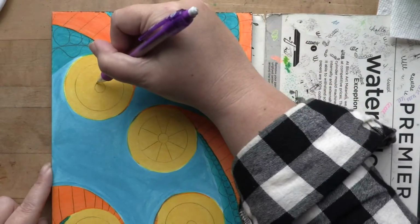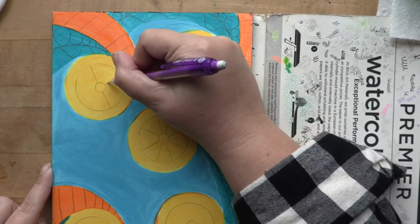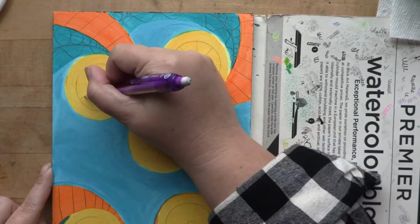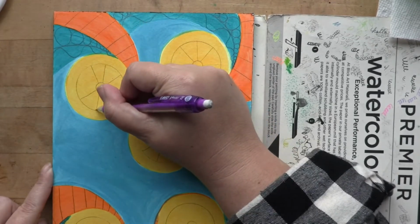There we go. Now this one. This is a fun, bright piece to work on today while it's so rainy.